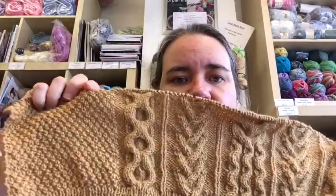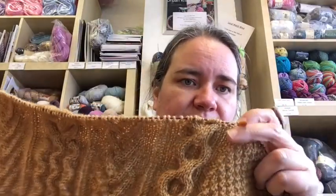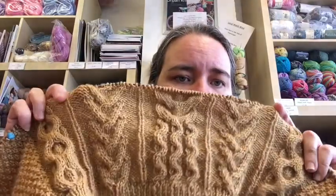And then obviously we've got the double moss stitch panels on either side. So I've got markers in just to denote the end of the double moss stitch panels. The rest of it's fairly straightforward. You can see where one cable ends and one begins.